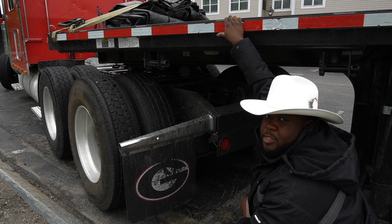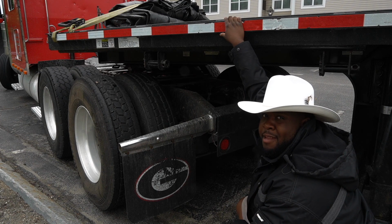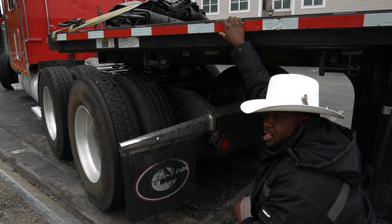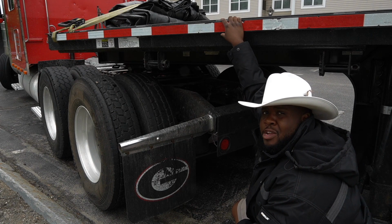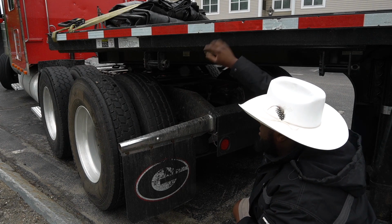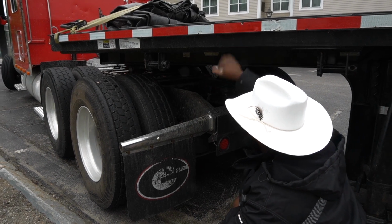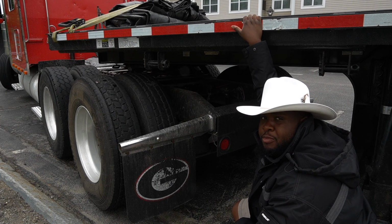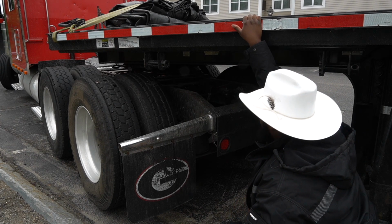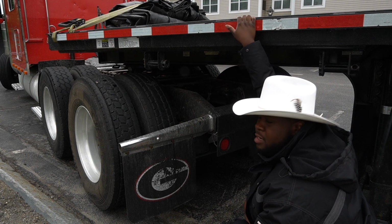Check your release handle. I'm checking my release handle. It's properly mounted and secured. My springs aren't broken. They are not missing. Then I'll check my locking jaw. Properly mounted and secured, not cracked, bent, or broken. There are no illegal welds. Securely fastened to the trailer body or to the tractor body. Checking my platform, which is the whole thing right here. My whole platform is properly mounted and secured, not cracked, bent, or broken. No illegal welds, and it's securely mounted to the chassis.